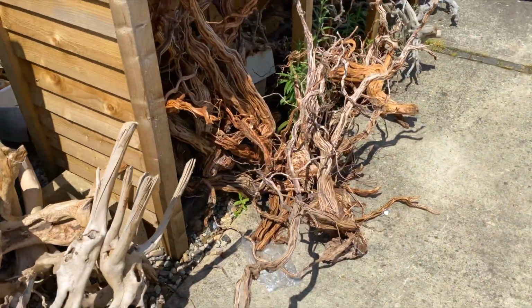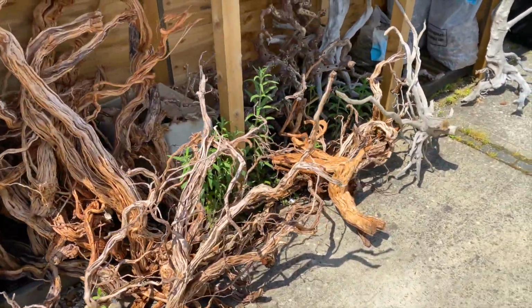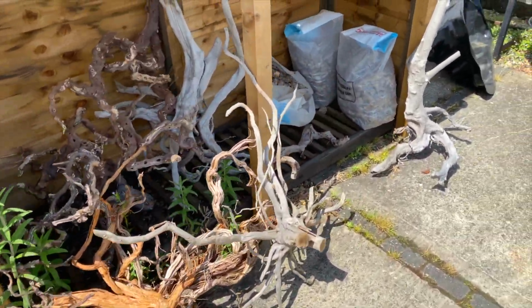Here's some more of the massive hardscape they have on offer here. I wish I had a tank big enough to use hardscape like this.